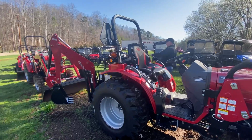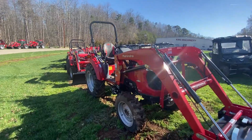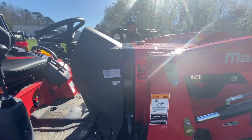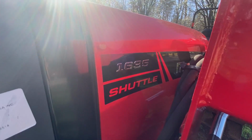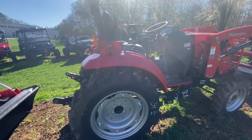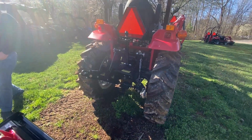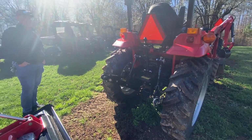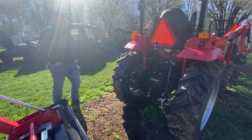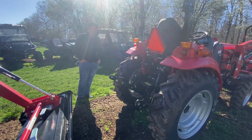You can jump up to the 1635 that we've got here behind it. The 1635 gives you about 9 more horsepower. So if you're looking to have a bigger bush hog, like a 6-foot bush hog, you can go up to a 6 foot behind this. Some of your other implements could be a little bit bigger behind this one. You'd be pushing your limits on a square baler behind this, but you really could even run a square baler or something like that behind this one, in certain instances. So that's kind of where we would start.